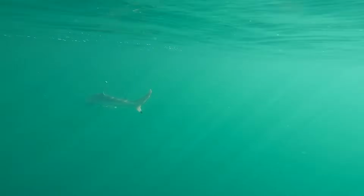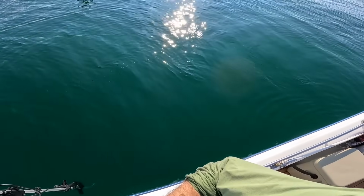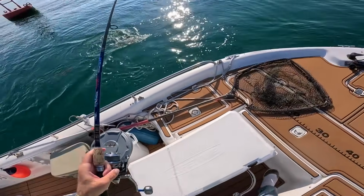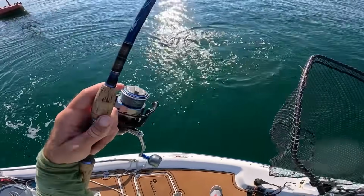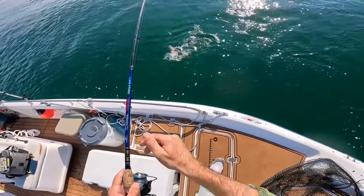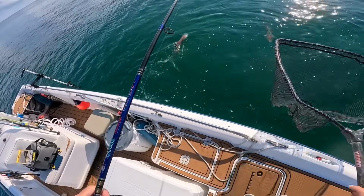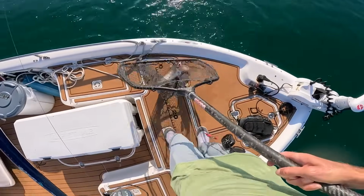That was easy. Nice! So cool. Woo, he's going crazy. Oh no, that head. No, no, no. Oh, we almost got cut off right there because the head slid up the line and another black tip tried to grab it. Got him. Whew.